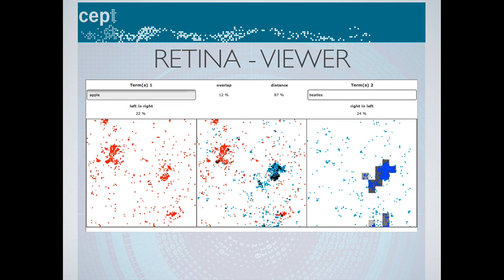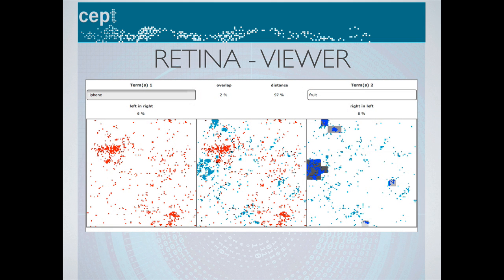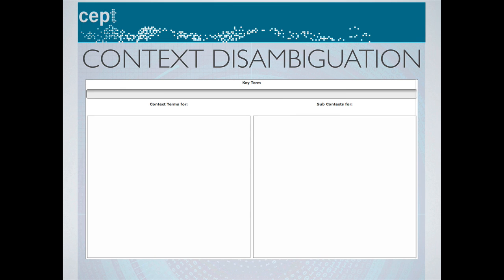In the third step, we compare apple to the word Beatles. As the Beatles published with Apple Records, the system spots a third area of overlay representing a third context for Apple. In contrast, if we compare the word iPhone and fruit, we see practically no overlap.